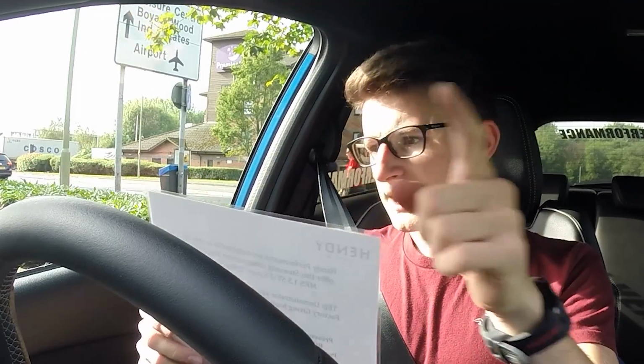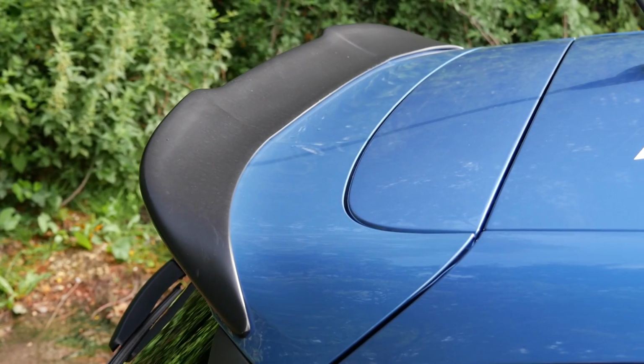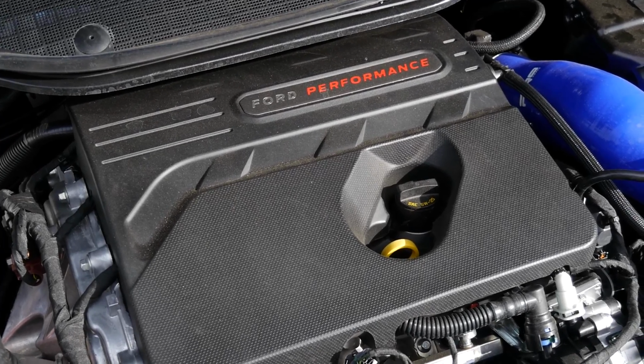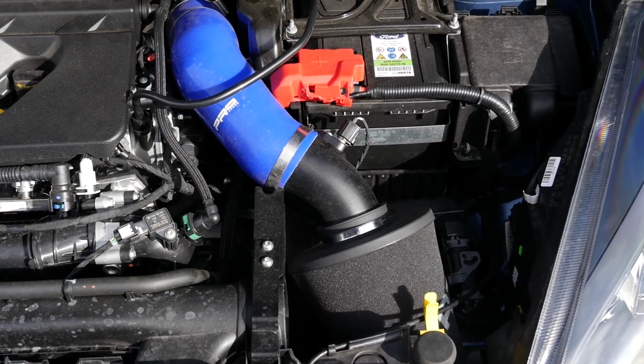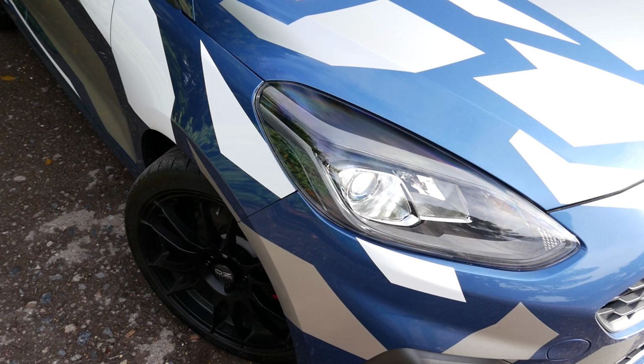As for aesthetics, we got an AirTech front splitter and also a nice little lip spoiler at the back. But power-wise, we're fitted with an MSD Stage 1 remap, taking the power up to 230 bhp. We've got a Milltek GPF back exhaust system fitted and an AirTech induction kit with silicone intake pipe. I'm going to be overlaying all of that on the screen as I go, but we've done a few little bits to this car actually. And of course we have the Hendy Performance wacky livery on the car at the moment as well.